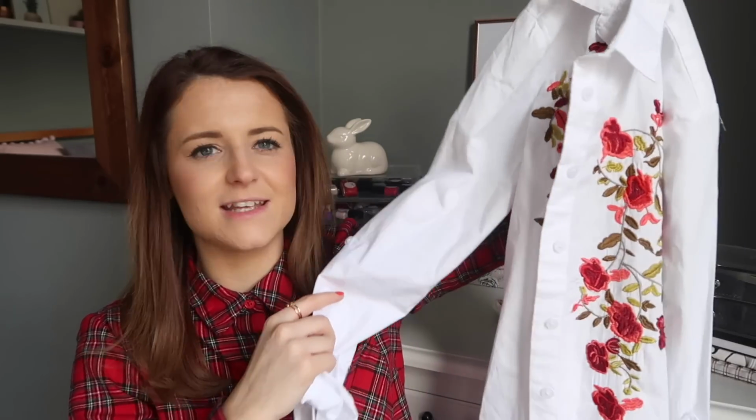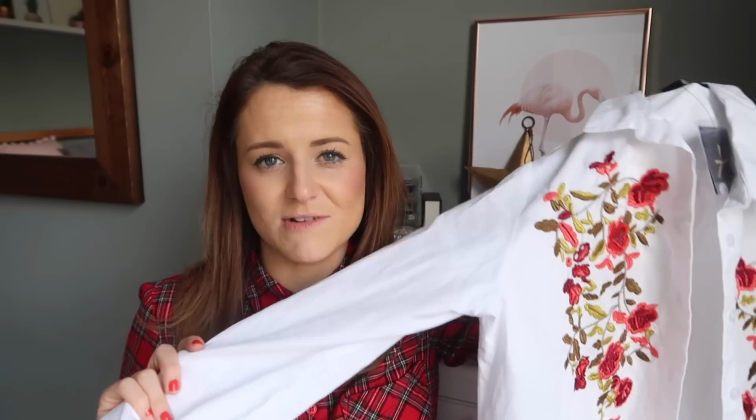It's quite long. It's actually really long on me. It comes halfway down my thigh, like halfway between my knee and my hip, so that's quite long for me, but I really like that. I feel like it's really easy to wear with some skinny jeans. I think it can be dressed up, dressed down, so I just thought that was really nice.